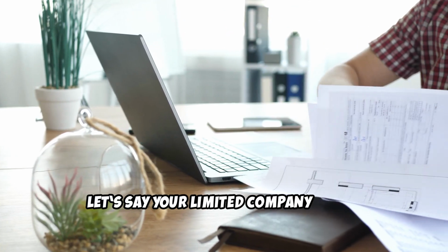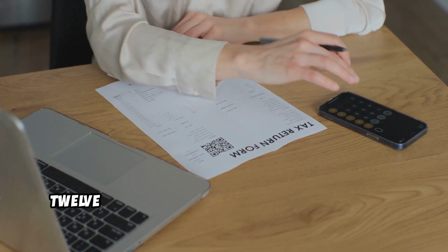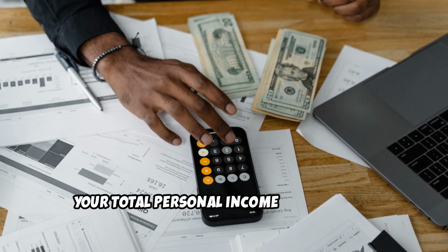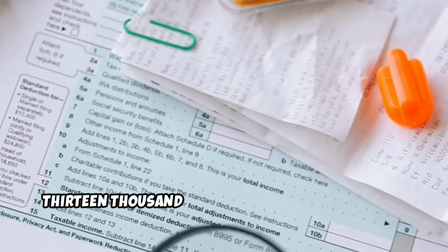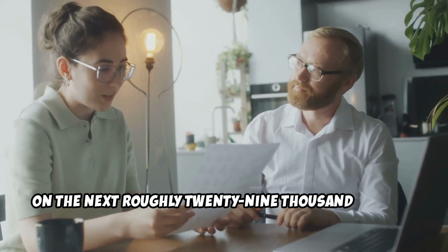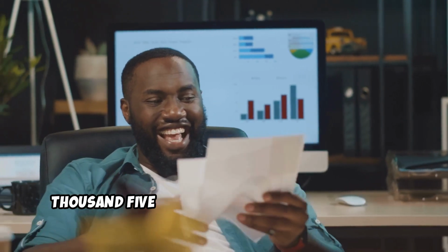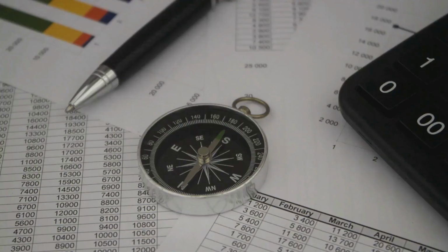So, let's say your limited company makes £60,000 profit after tax. You decide to take a small salary, £12,570, which is tax-free. Then, you take £30,000 in dividends. That means your total personal income is £42,570. Now you'll pay 0% tax on the first £13,570, and then 8.75% on the next roughly £29,000, which works out to about £2,537 in tax. This means you've kept around £57,500 after all taxes. That's honestly a strong profit extraction.